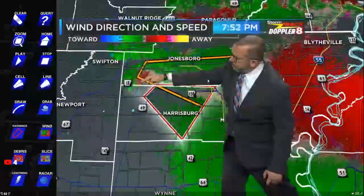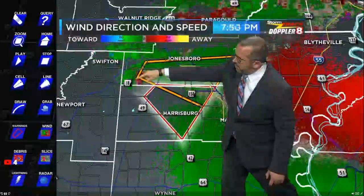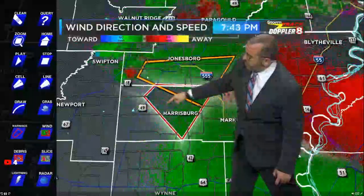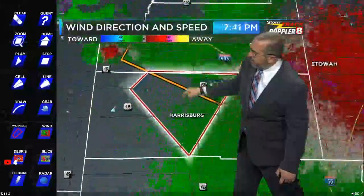Right, see the movement? I don't know where a tornado can touch down, somewhere right about here. It's on the ground right there now. We're getting pictures, and it will definitely hit the ground.